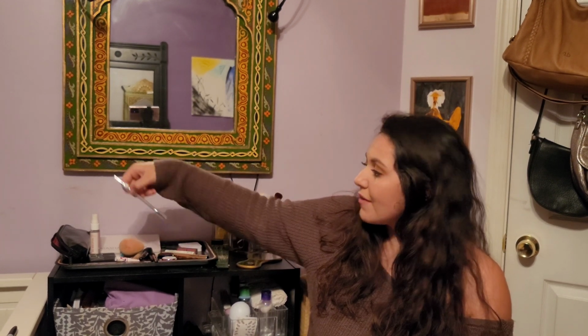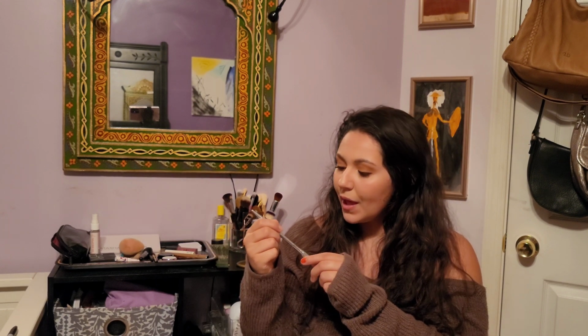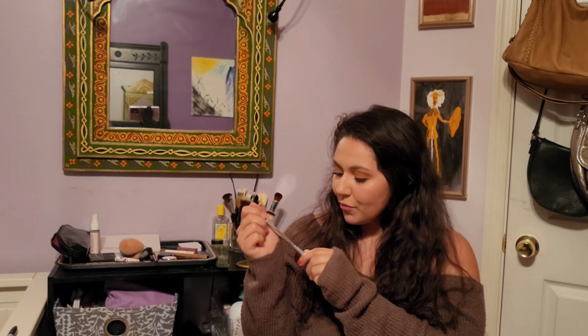I also have here the Benefit Precisely My Brow Pencil. This is in the shade Gray, and I definitely don't like the color. I bought this when I was looking for a very cool-toned pencil, and well, I found it in this, but in reality it ended up being just a bit too cool-toned for me.